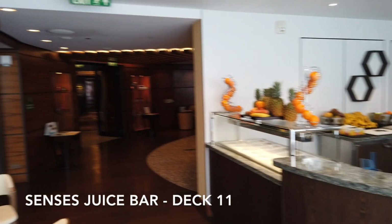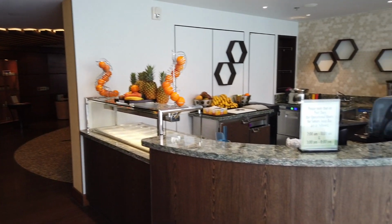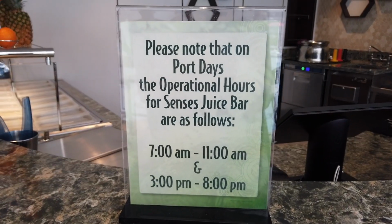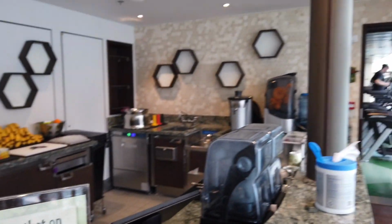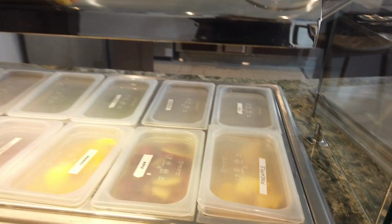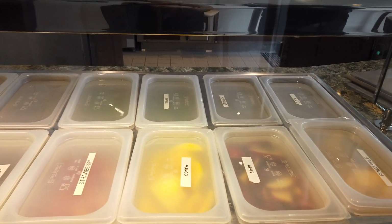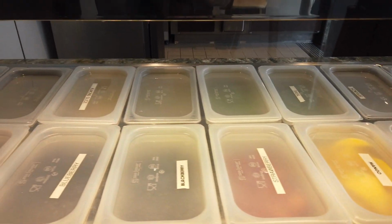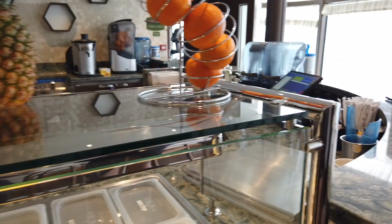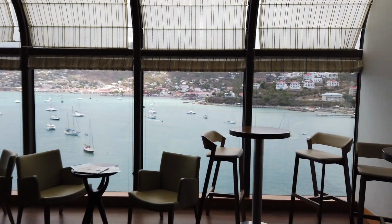What's in here? So we just got a massage, and this is the Senses Juice Bar. It looks like it's only actually open for certain hours, but this is where you can go and get smoothies or coconut water. And these are some of the things they have. It's like pineapple and kale, apple spinach, basil mango, strawberry, some blackberries, blueberries, almonds, raspberries, kiwi, ginger. So there's way more, but you have a beautiful view. But this is the spot.